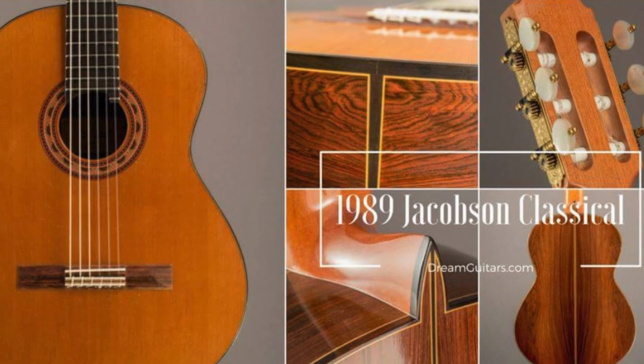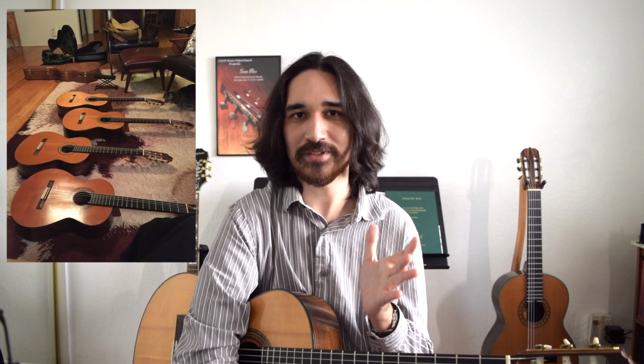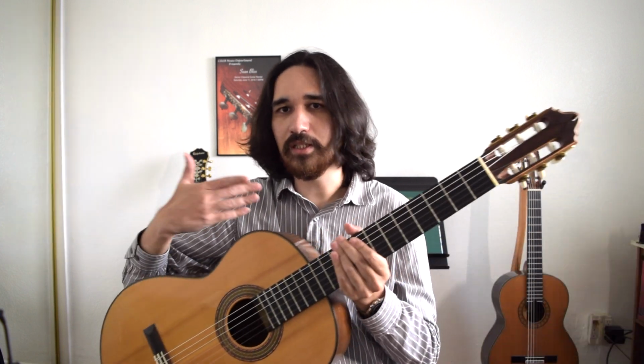And since I love number 73 so much, which was also made in 1989, I was like, man, this guitar should be identical. And that guitar, by the way, is number 71. So I contacted Dream Guitars and I asked them to send the guitar over. And they did. I was able to make a fair comparison between four Jacobsons and decide which one I wanted to keep. Obviously, I kept number 35, right? There was nothing wrong with number 71. It's just 35 was a more comfortable playing guitar.